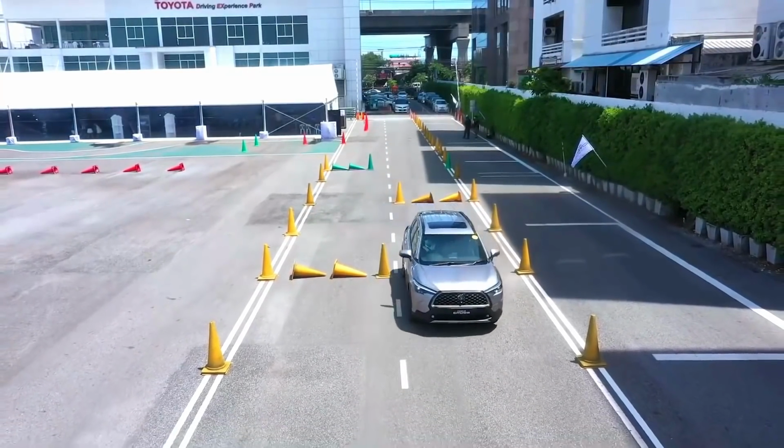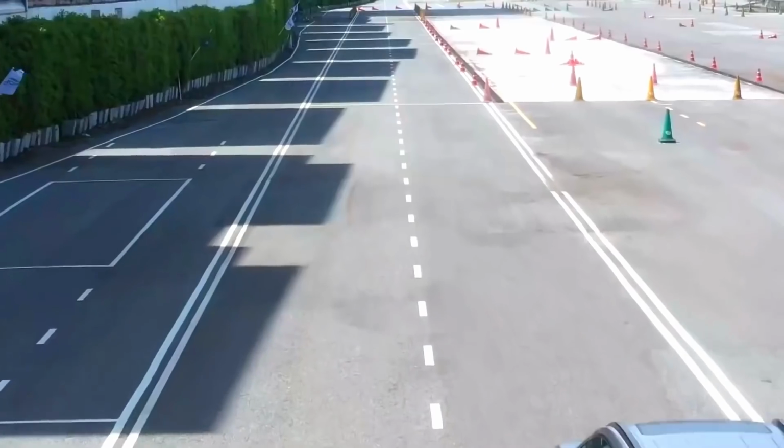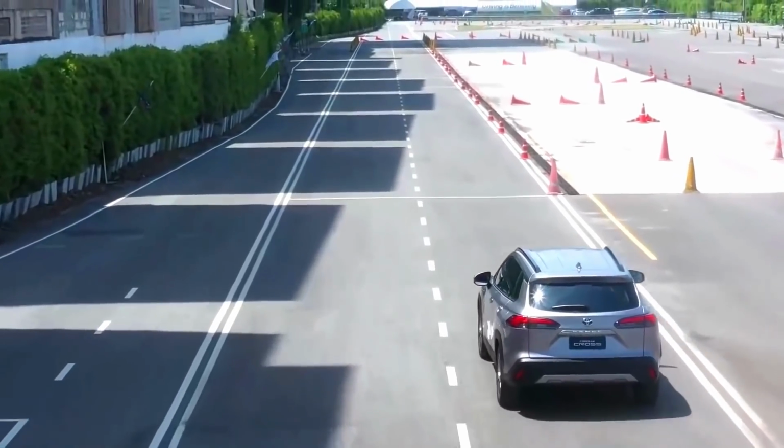The Toyota Corolla Cross SUV is based on the company's TNGA platform, which according to Toyota provides a spacious cabin and class-leading luggage space of 487 liters.